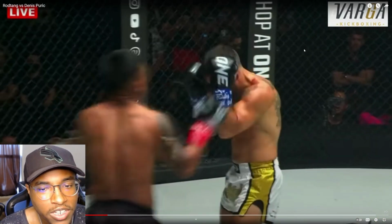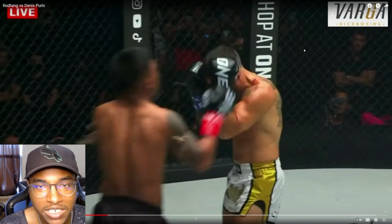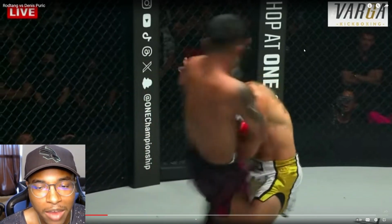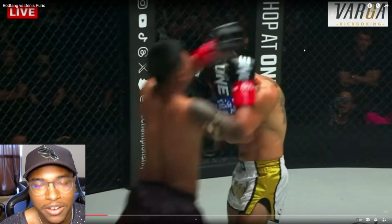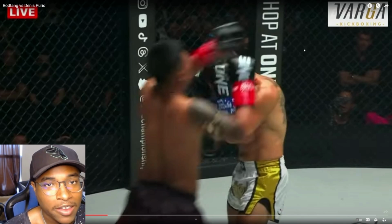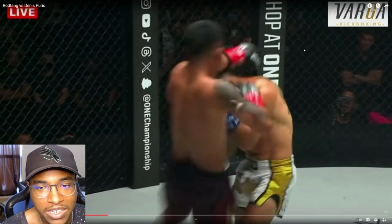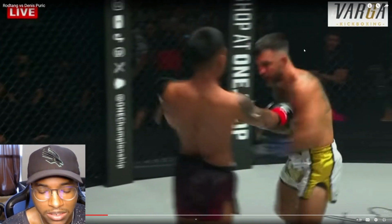And then Puric is going into that static high guard. Static meaning it's not really moving much. It's sometimes like a standing heavy bag. Puric does counter off of it, but when he's stuck right there, it leaves so many opportunities for being occupied, being blinded, the guard being pulled, the guard being manipulated. In this case, he pulls the whole torso down into the knee to the body.